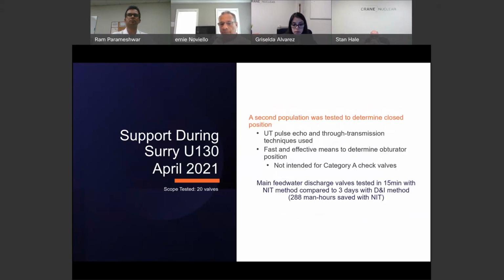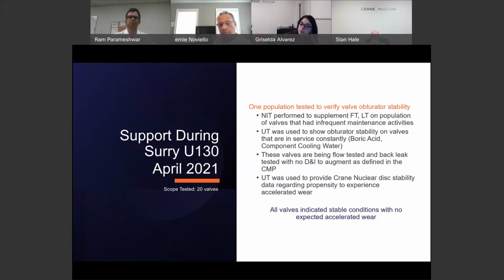The valves are being flow tested and back leak tested with no disassembly inspection to augment, as defined in the condition monitoring plan. And we used ultrasonics to provide what we have as a Crane Nuclear disc stability classification, or data regarding the propensity to experience accelerated wear. In this case, for these particular systems, every valve that we tested indicated stable condition with no expected accelerated wear.